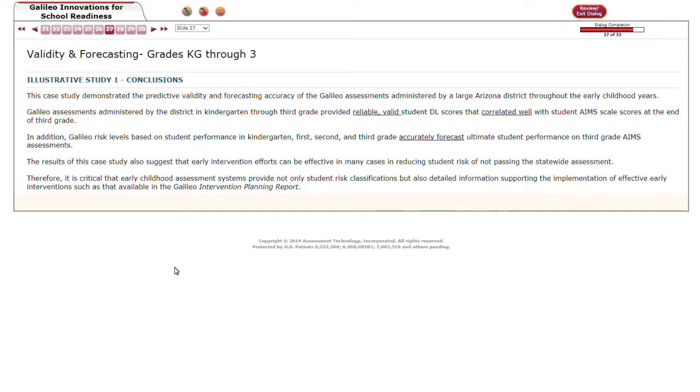So basically, summarizing the conclusions from this investigation of forecasting and validity in grades kindergarten through 3rd, first of all, it's clear that Galileo assessments demonstrate high levels of predictive validity and forecasting accuracy. These scores correlate well with student scale scores on the statewide assessment at the end of 3rd grade, and the risk levels accurately forecast ultimate student performance on 3rd grade AIMS. Again, I think one of the most interesting results here is also that evidence that early intervention efforts can be effective in many cases in reducing student risk of not passing the statewide assessment.